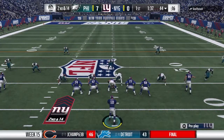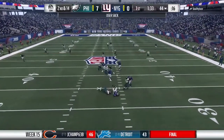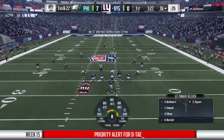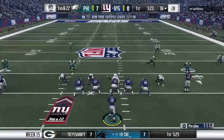Looks like the defense in press coverage here. Manning going to throw. Eagle pressure, too much this time. Down he goes. The rookie from Tennessee, Derek Barnett. And they're going to face an uphill battle here on third and long.